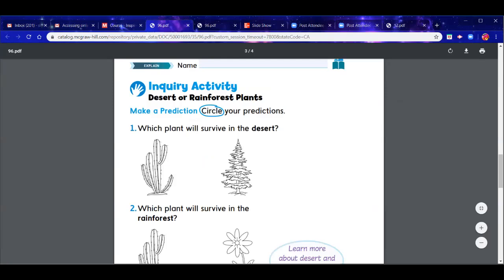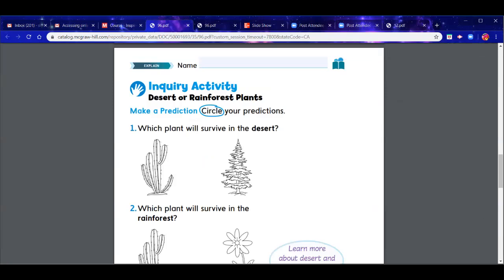Now turn to page 114. You're going to make a prediction and you're going to circle your predictions. Now, a prediction is a statement of what you expect to observe in the future. Number 1, which plant will survive in the desert? Remember, the desert is very dry. Which plant do you think will survive in the desert? A cactus or this evergreen tree?